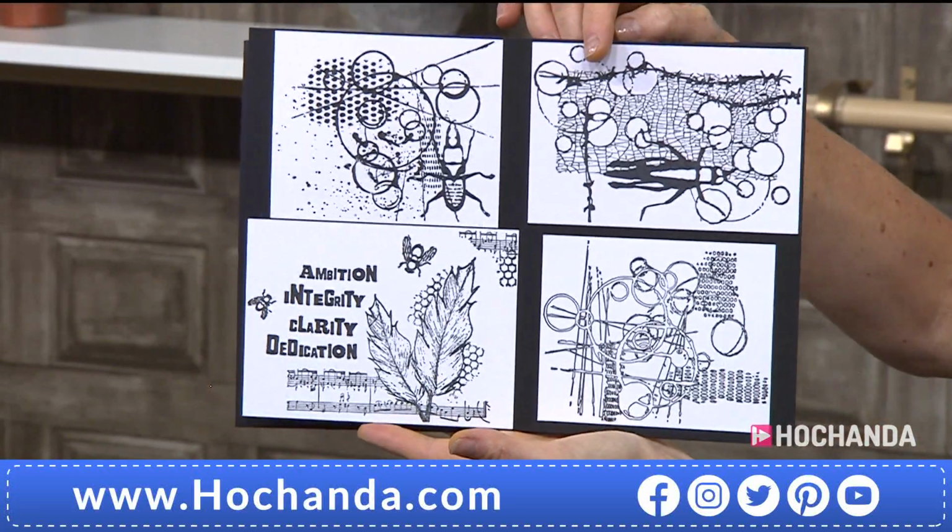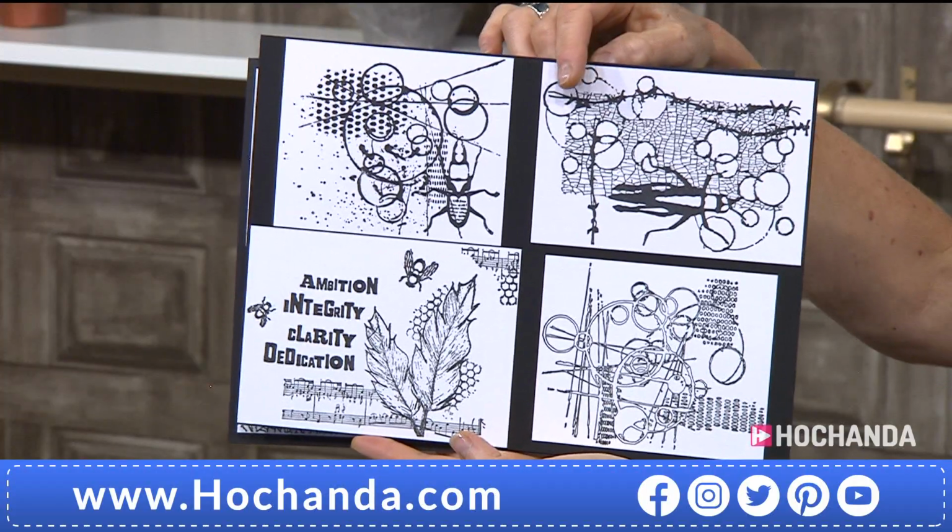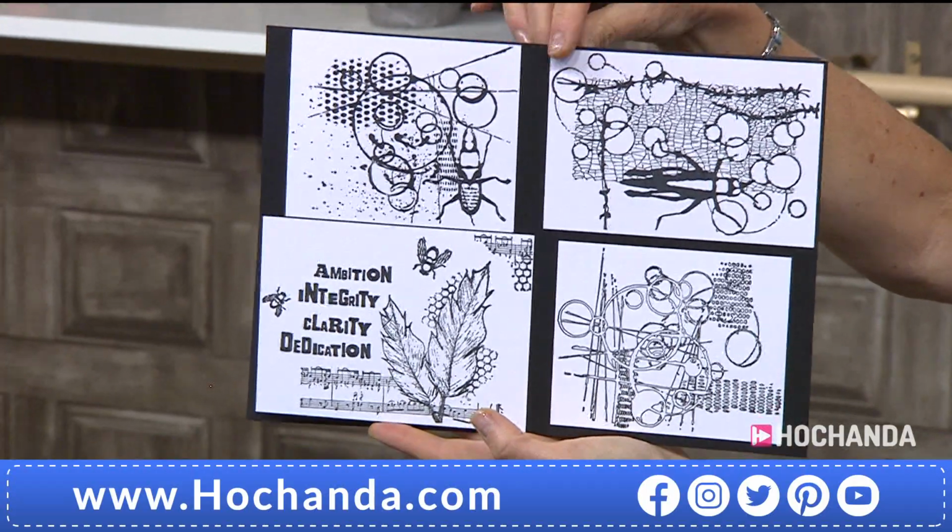And they also work as feminine or masculine cards as well. Yeah, absolutely. A really good crossover.